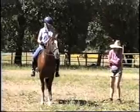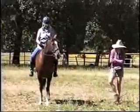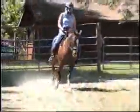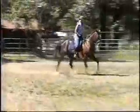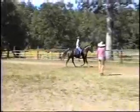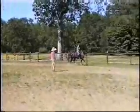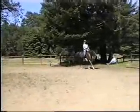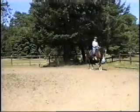So let's change direction. Come off the left lead. You can start with that outside leg as soon as you come off of that bend. Good. Now it's your right leg, right leg. Oh, nice, nice, nice. And then trot and canter. Oop, oop, oop. Good, good. And halt and click. His butt straight.